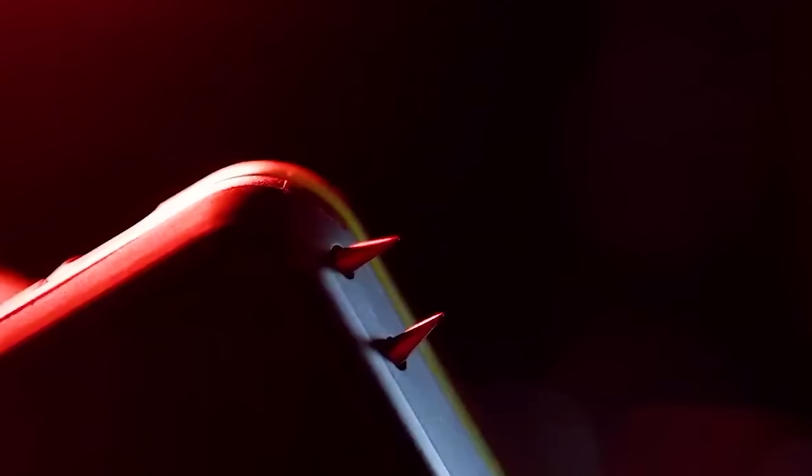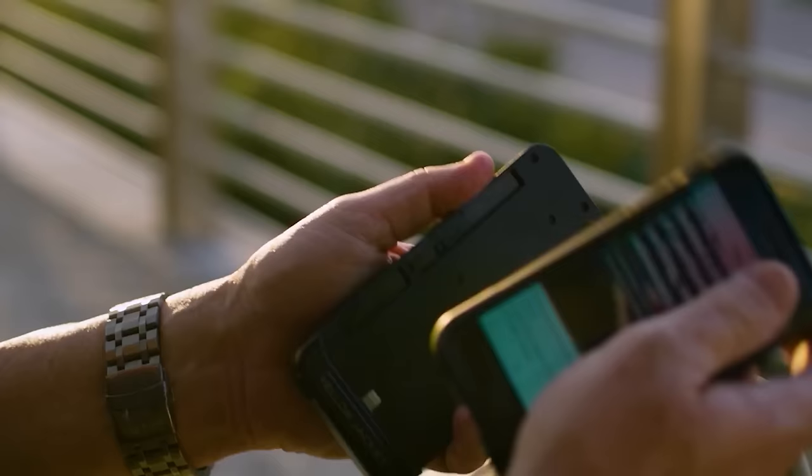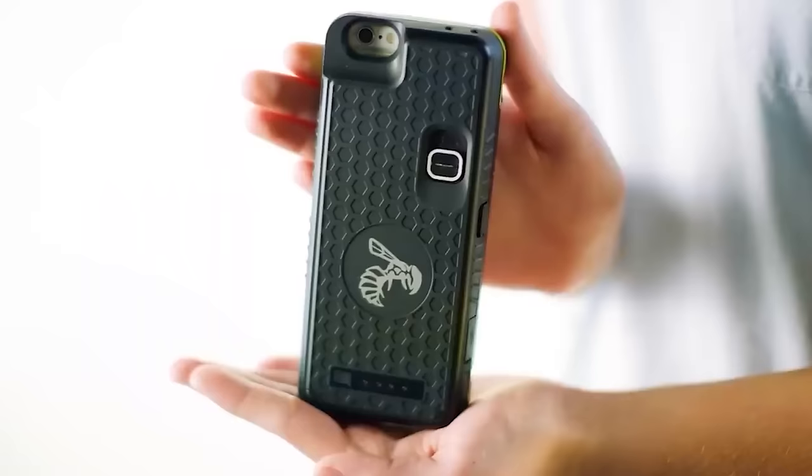The built-in 3,800 mAh battery backup provides up to 20 additional hours of standby time. Enhance your personal safety and stay charged with the Yellow Jacket for $100.